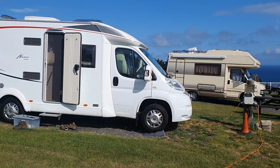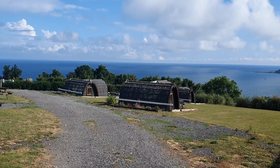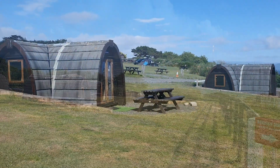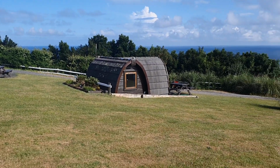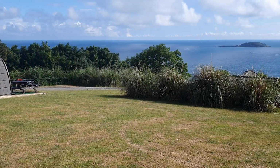Pitches seem to be allocated on arrival, but we've been lucky and we've been given this pitch which overlooks that fantastic sea view. And if you want to come with friends who haven't got their own motorhome or camper van or caravan, there are these luxury glamping pods that you can stay in, which also share the same fantastic view.